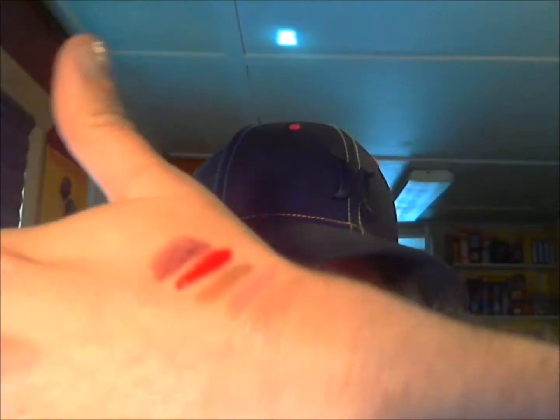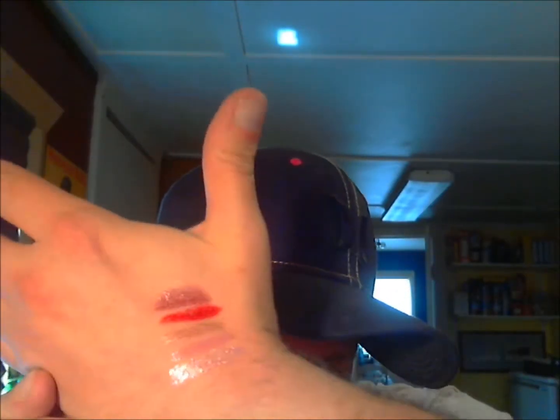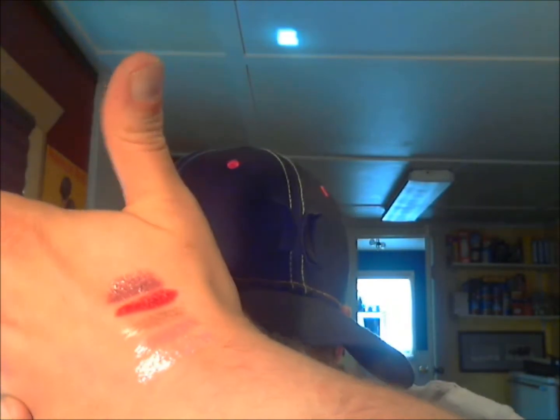I was going to actually show you the card for the Indulge line from MAC Cosmetics. I just got back from the store getting the stuff that I wanted. So these are the 5 lipsticks. I swatched them out for you prior to the video.